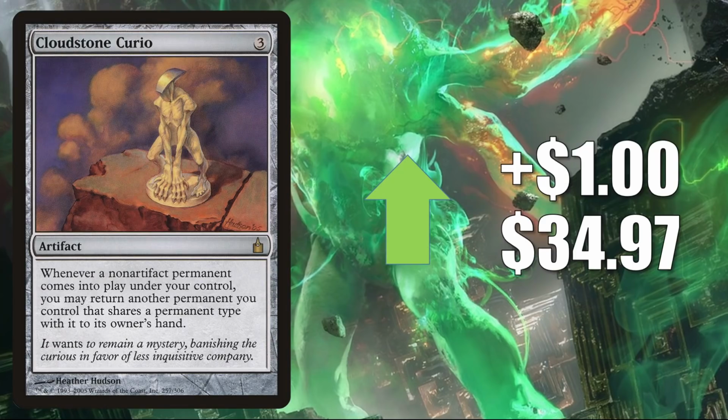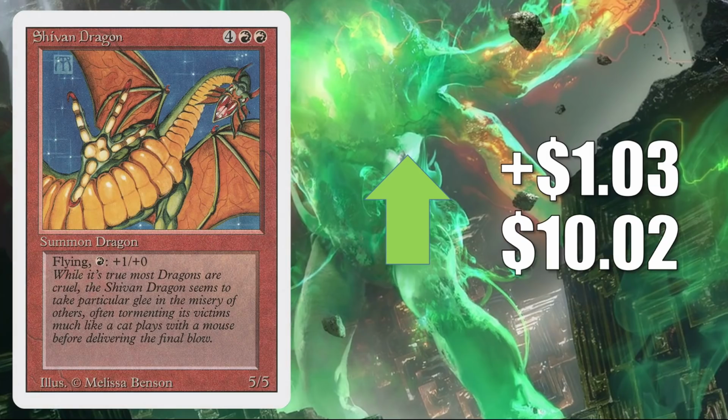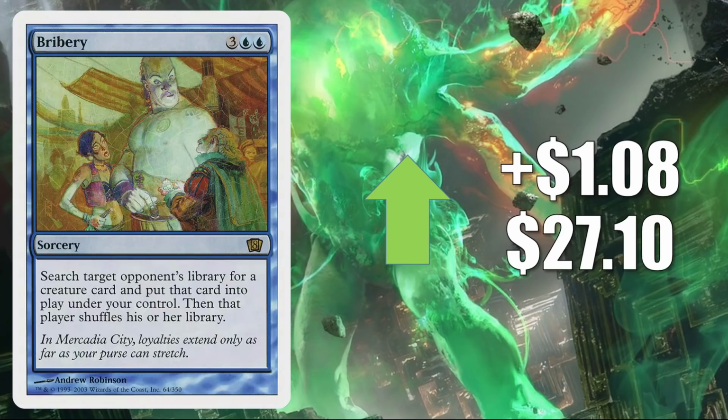Cloudstone Curio from Ravnica, City of Guilds, solid commander card here. It's in a lot of different builds, many times played with Dockside Extortionist. It goes up $1 to $34.97. Felwar Stone from 9th edition up $1.02 to $6.94, highly played mana rock in the format. Shivan Dragon from Revised sees a little commander play. This goes up $1.03 this week to $10.02 as it dries up a little bit in the marketplace.